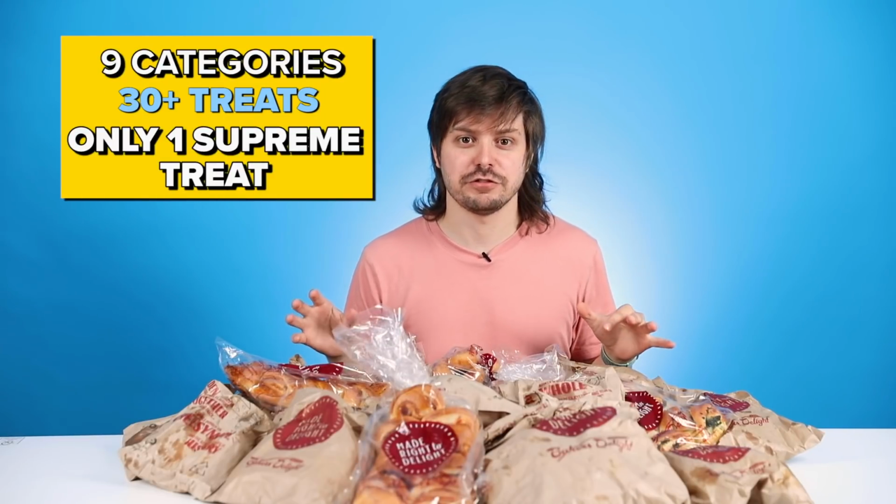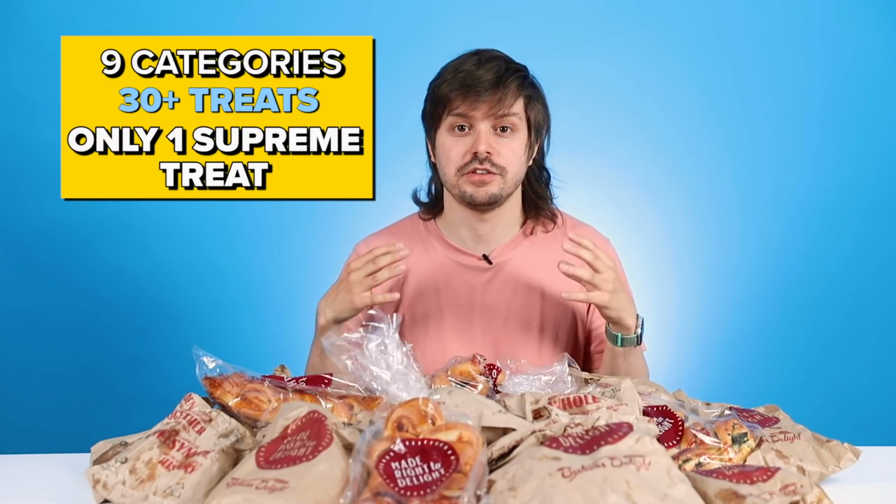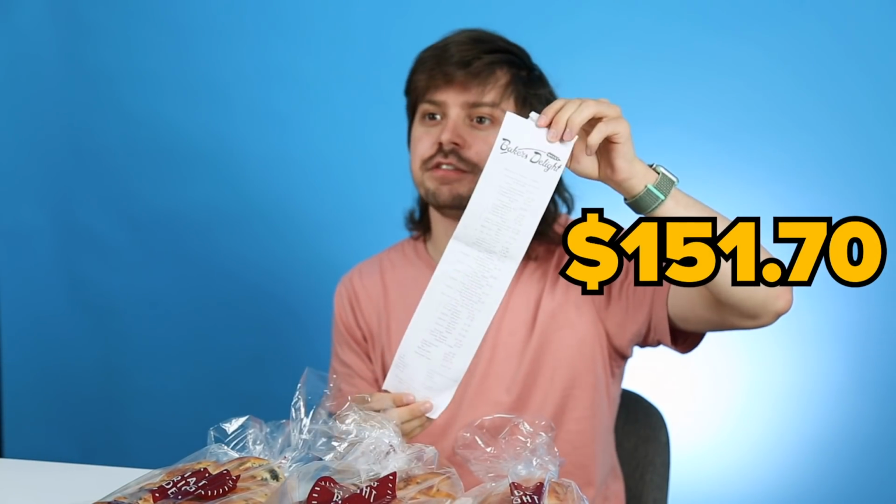All right, so this is how it's going to go down. We've got 9 categories of treats, and then at the end, we're going to see which one is the supreme treat of all of them. For everything on the menu, that only comes to $151.70. Not bad for 40-ish pastries. Alrighty, let's get into it.